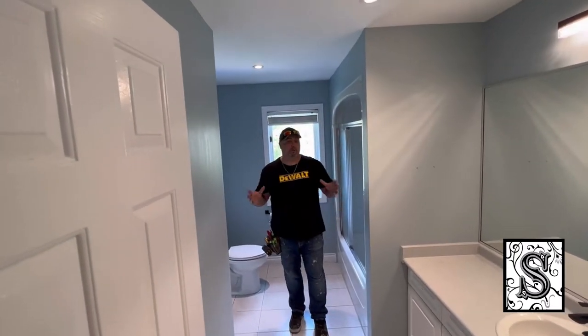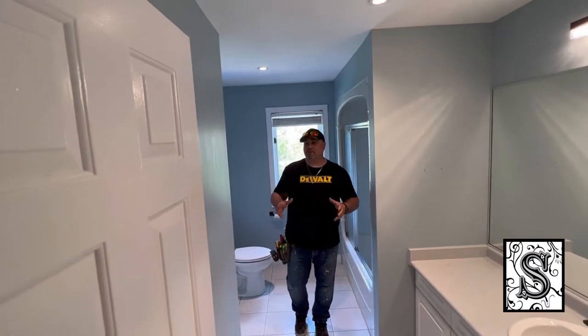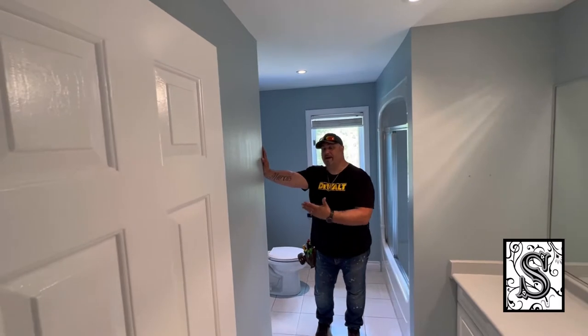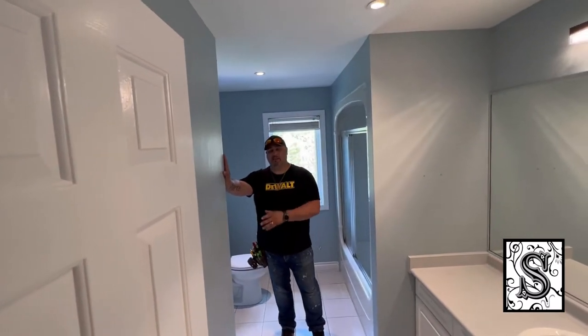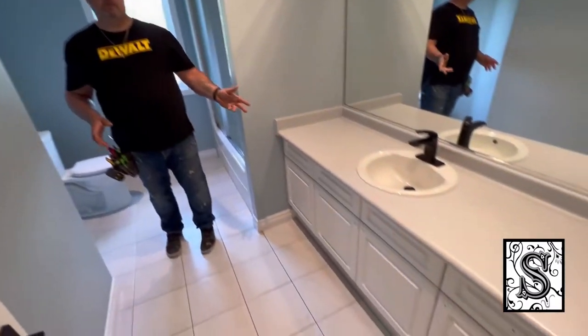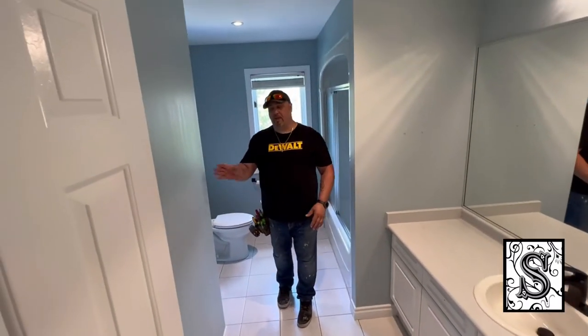With demo, just a quick rundown of what we're doing in here. First things first, this new angled wall will be coming out. It is the back side of the master closet, and in its place will be a matching 6-foot vanity to the one that's on the left. So there'll be a brand new vanity here on the left and one on the right.